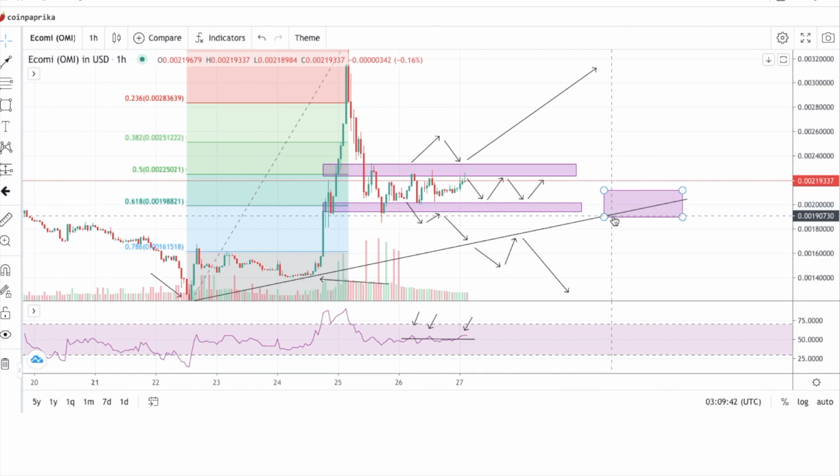But of course with that, we want to work with price action, want to work with the RSI indicator, and also we have to realize that if it does touch this level, we do have a resistance level, guys, let's look at the positives on why this 0.0019ish level can be a great time to buy. And of course you can sell at the very top, guys, and then if it does go lower, you can accumulate more Omi tokens for the future.